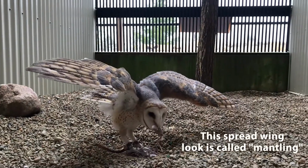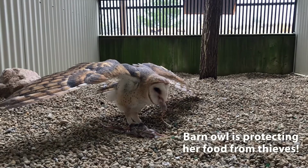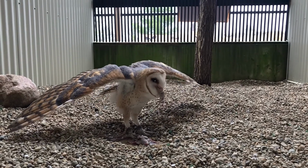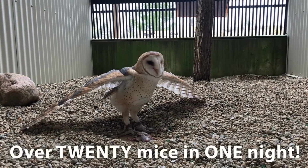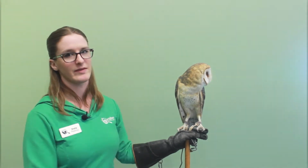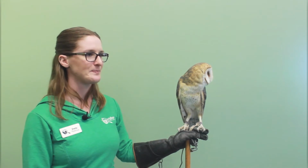Their main food source is going to be rodents, and especially mice is their favorite, but other things like moles and voles and shrews. A nesting pair can consume over 20 mice every single night during breeding season. If you have a farm or if you have a rodent problem, you want to have one of these birds by you so that way they can take care of all of those rodents for you.